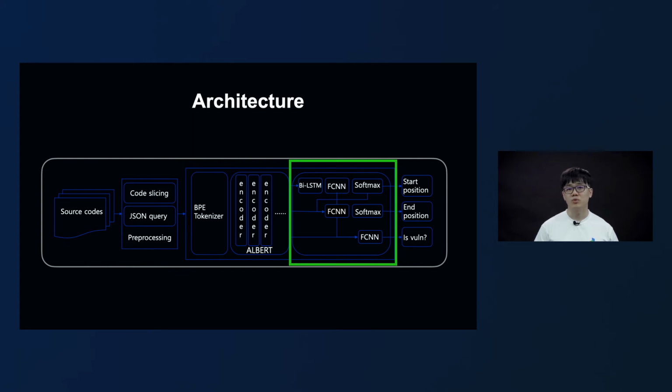The first and second outputs are for locating the bug in the code. The model predicts the location probability of each token. Since it models the probability distribution, there is a softmax layer right before those outputs. The third one is for determining whether this chunk contains a vulnerability or not. Since it's a classical classification task, we just put a fully connected neural network in front of it.